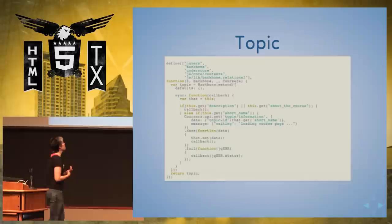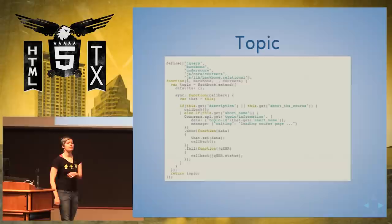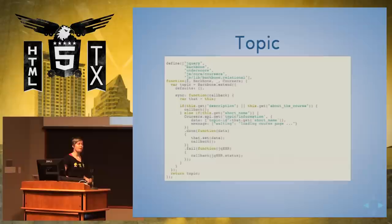So we basically just came up with a convention that said, right, okay, we don't have proper APIs, let's just make a sync method on every model, and that sync method will have a success callback and an error callback, and that's the way it's gonna work. So that's the point, is that you don't have to use Backbone the way it says to. You can go and use it a different way.